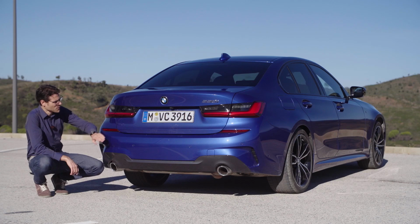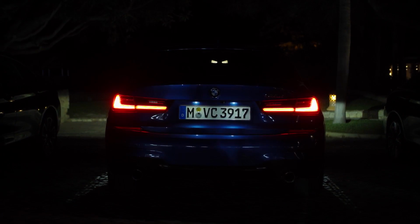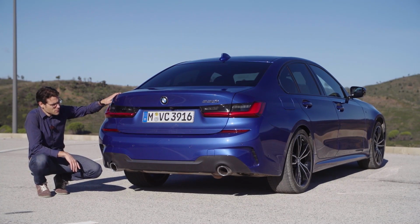In the rear you have those new tail lamps, which are really three-dimensional. You can see it here, I can really grab them, and they are horizontally drawn. And they look really great in this L form, especially at night. Other than that, the rear looks pretty clean. It's a classic BMW rear for sure.